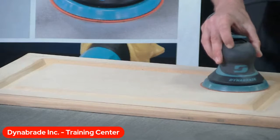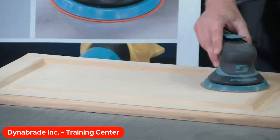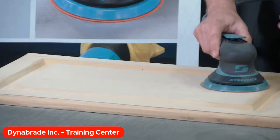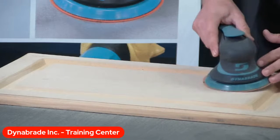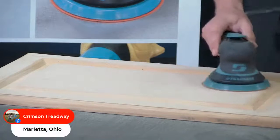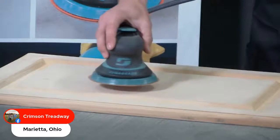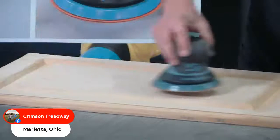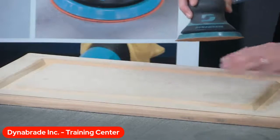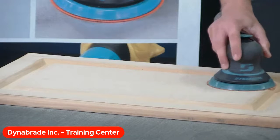The reasoning behind that is to ensure that the tool is not fully up to speed before it hits your workpiece. If it was fully up to speed and spinning before you set it down, it's going to start immediately digging into the workpiece, and the on-off method avoids that. The other method is called north to south and east to west, or west to east. All that does is ensure the maximum amount of coverage as you're working, so you're not overlapping multiple steps.